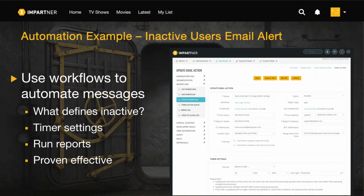You can set up workflows to auto alert either the partner user or an internal contact, or both, when the criteria for inactivity is met. And if none is set currently, you can run an easy report to find that inactive audience based off of the criteria you've decided, and then leverage any partner marketing tool that you have to send off that message in a manual format.